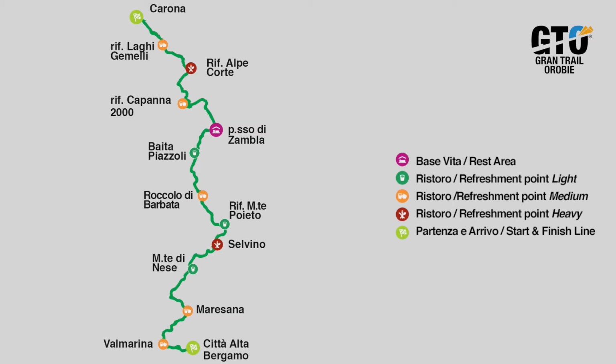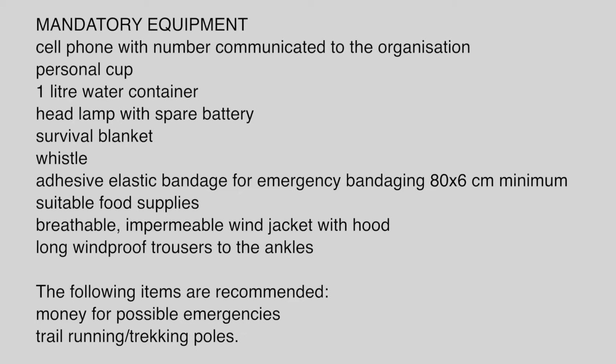Mandatory equipment. The following mandatory equipment will be checked when the race bibs are handed over. Organizational staff may check that this equipment is present at any moment along the course, at each refreshment point, at the start, at the finish line.